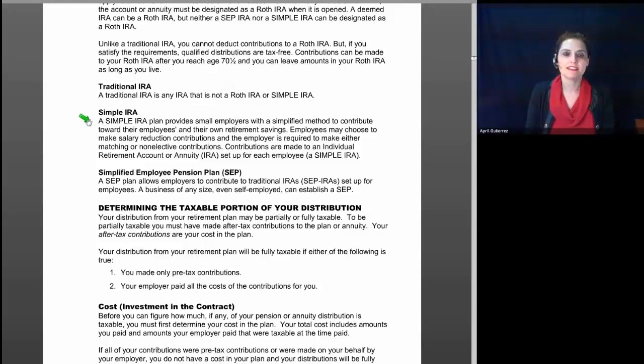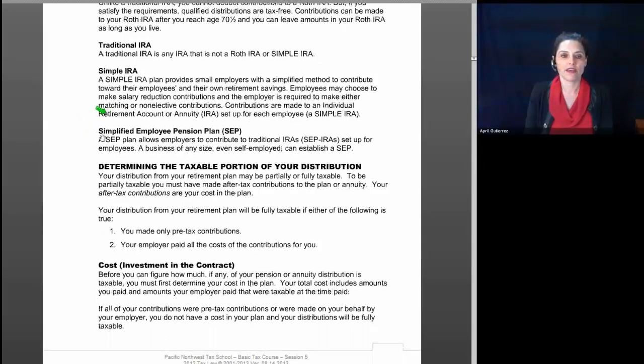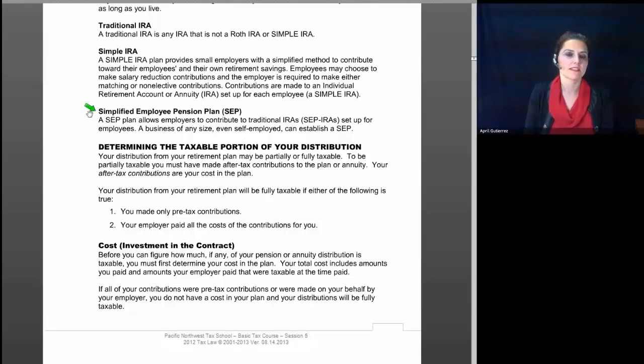A simple IRA is a plan that provides small employers with a simplified method to contribute towards their employees' and their own retirement savings. Employees can choose to make salary reduction contributions, and the employer is required to make either matching or non-elective contributions. Contributions are made to an individual retirement account that is set up for each employee. And then we have this other concept here, which is the Simplified Employee Pension Plan, or SEP. The SEP plan allows employers to contribute to traditional IRAs that they set up for their employees, and a business of any size, even a self-employed person, can establish a SEP.